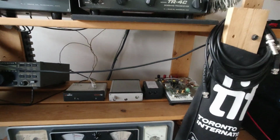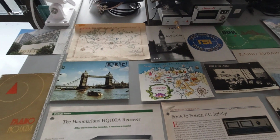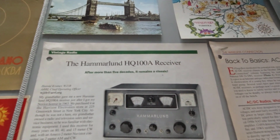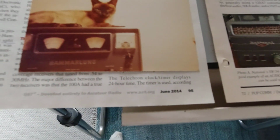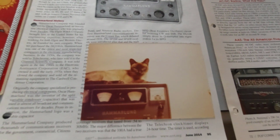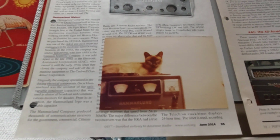So anyways, let's just go over to the bench here. This is a little bit of memorabilia of my shortwave listening days. This is an article on the HQ100A receiver from, let's see, it was June 2014 from QST magazine. There's my adorable cat Teo. She used to live on top of the radio because it was warm in the winter, and as well she could sharpen her claws in the little holes on the chassis.